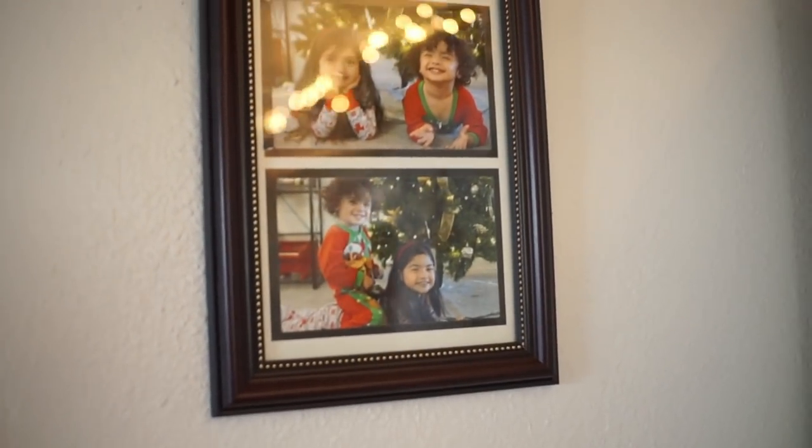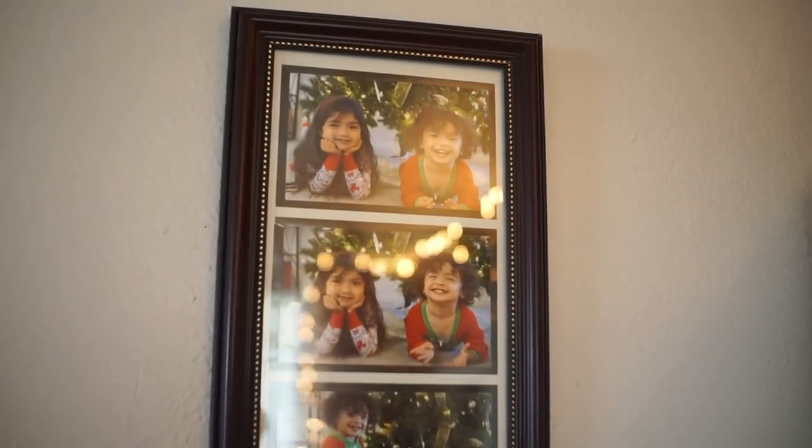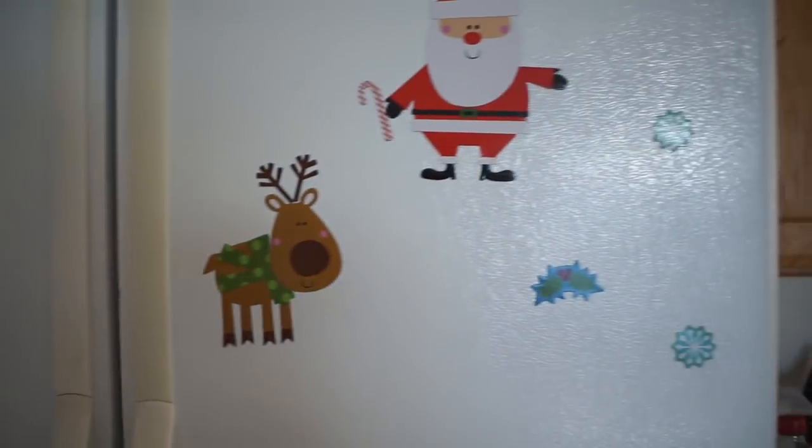Right by my refrigerator, I have pictures of the kids that I took by the Christmas tree. Oh my gosh, I'm not gonna be able to see them. I'll probably get a better clip for you guys, but I have them right next to my refrigerator. And then on my refrigerator, I have refrigerator magnets, and the kids put them on.